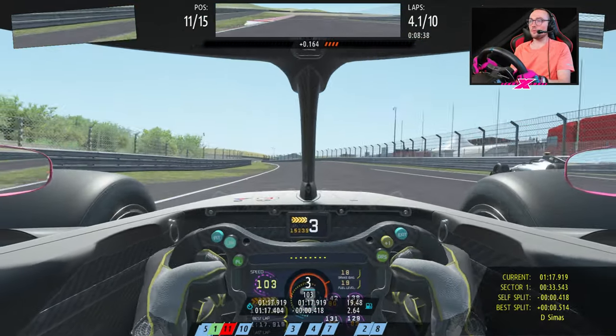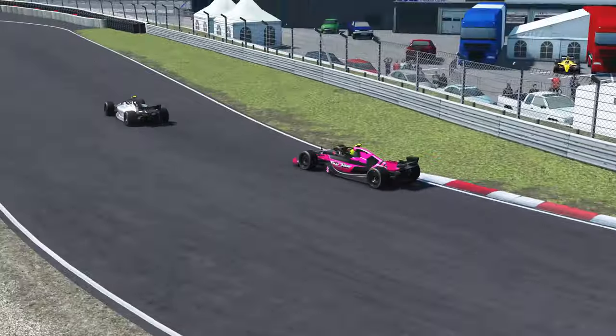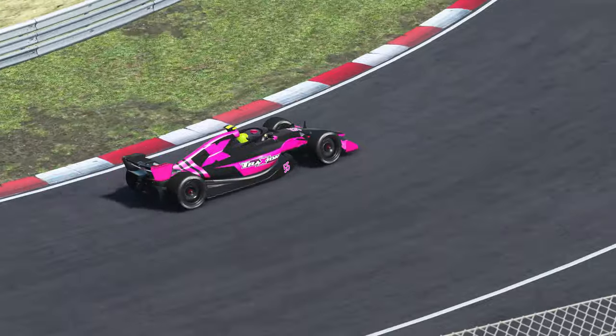Cool. Car coming out of the pits. I almost said hello to them. Now they're going to block me as well. Gamesmanship going on. Let's use that opportunity then to pull into the pits and maybe try something different with the setup.